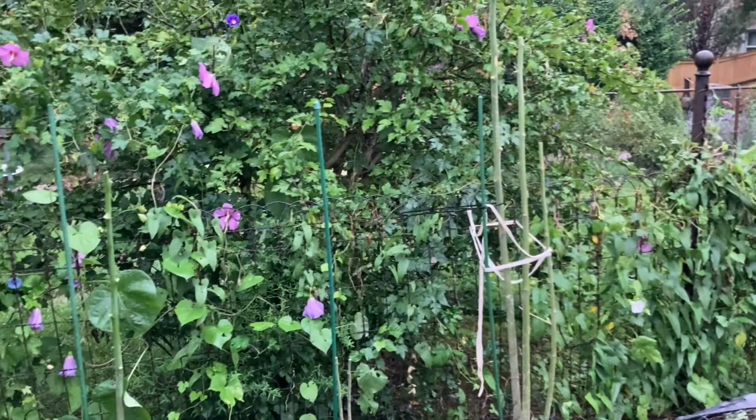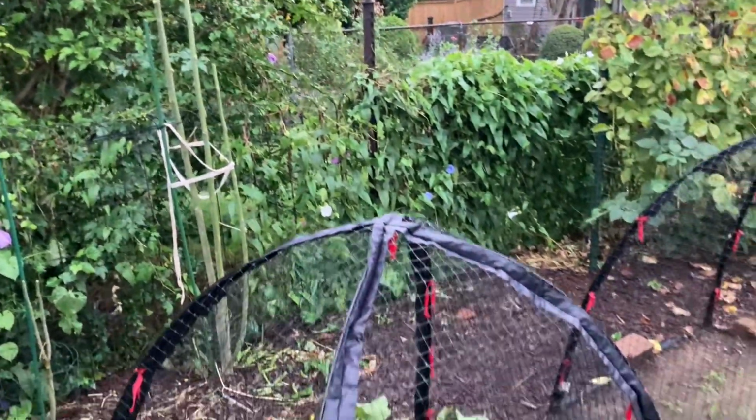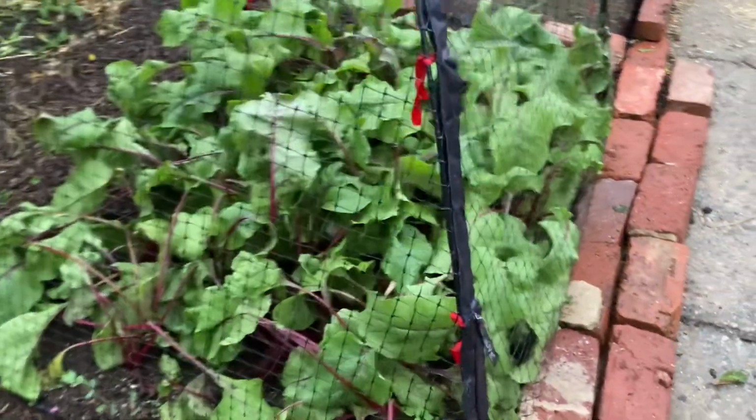Fortunately, yesterday we harvested the moringa. All those little delicate leaves, the hail would have actually just destroyed those. I'm glad I got them all. Some of the leaves on the beets have been broken, but in general, the beets will be okay. They should come back just fine.